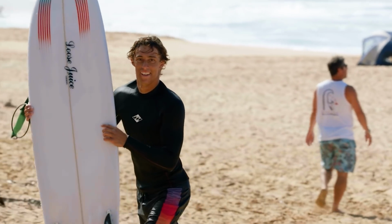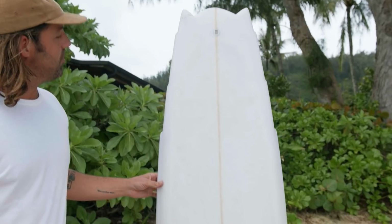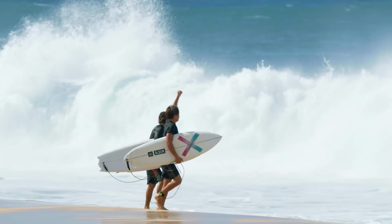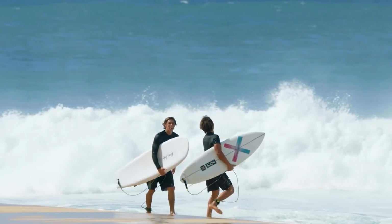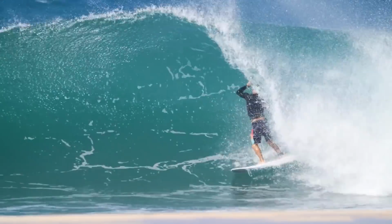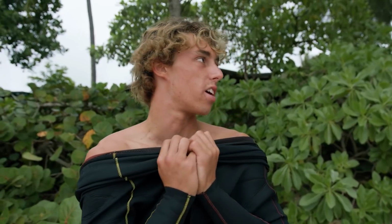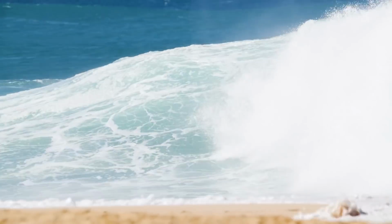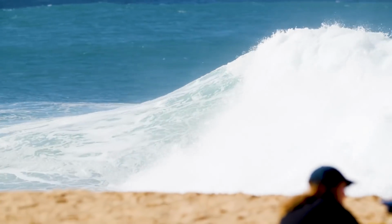Well, I started out on the Loose Juice Leroy shape. It was super small. One set came in and it was sick. Then like 4 sets came in and then it just started pumping. I can't dig the rail. It's just too thick. It doesn't dig. Maybe Mason's is better. I was having a hard time, but I made it work.